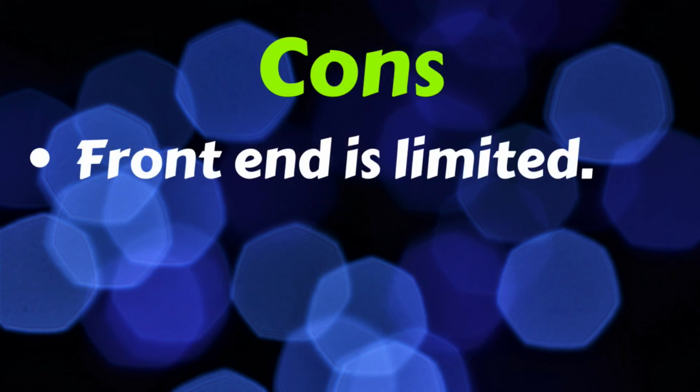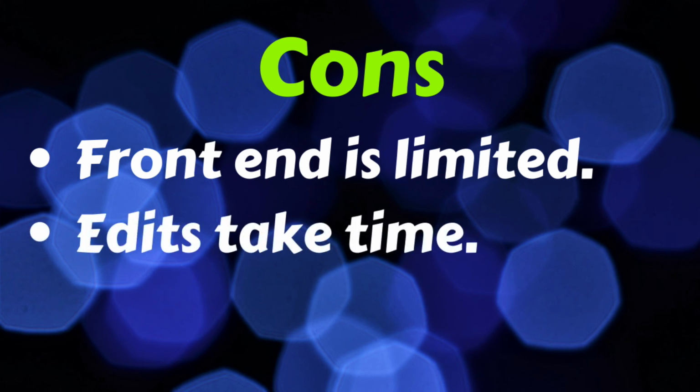Now the cons are that the front end is limited, and that's typical for most software plans. I recommend the Pro version because you just get that many more characters that you can add to your voiceovers and videos. Another con is that the edits do take time because you can't override one edit with another, and you need to create a new video each time you want to change an edit. But thankfully it is quick to do, so you're not wasting too much time.